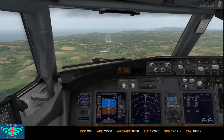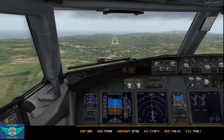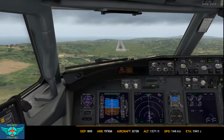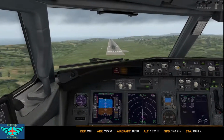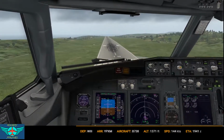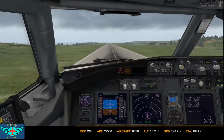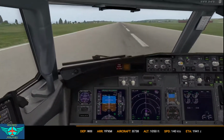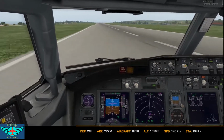500. 400. Definitely a little bit of a crosswind coming in. 300. We are not sinking that hard, you silly airplane. Definitely windy here on this approach. It might be a little bit rough coming in here. 100. 50. 40. 30. 20. 10. Oh, we got sideways right there at the end. That was horrible. Oh my goodness.